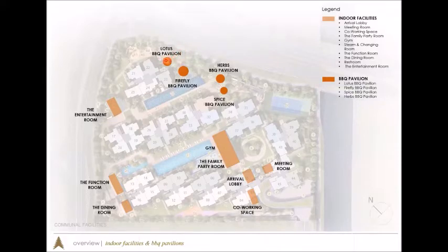Starting from the top part, the Lotus Barbecue Pavilion is located floating in the Lotus Pond, and then the Garden Barbecue Pavilion. At night time we will have LED light mimicking the mangrove area. And then move down a little bit, we have the herbs garden wrapped around the herbs barbecue pavilion, and then the spice garden wrapped around the spice barbecue pavilion.